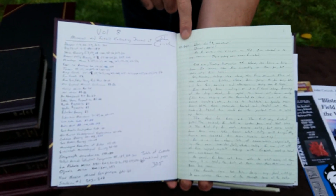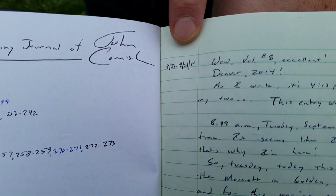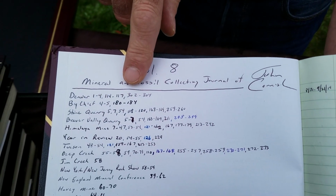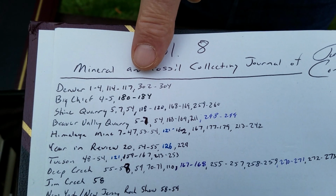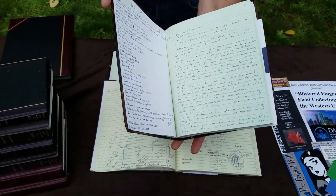So this is the beginning of the book, and then from there I actually begin my documentation. I put a date here off to the side that shows the trip, when I'm going, and then I proceed to do the write-up and finally list it over here in the table of contents with the pages that were used to document that particular trip. So this is the first thing I do in starting the journal.